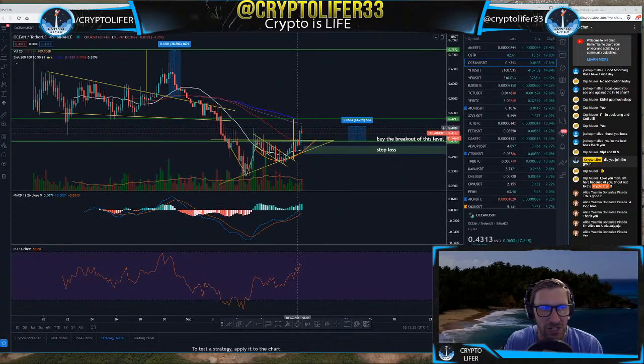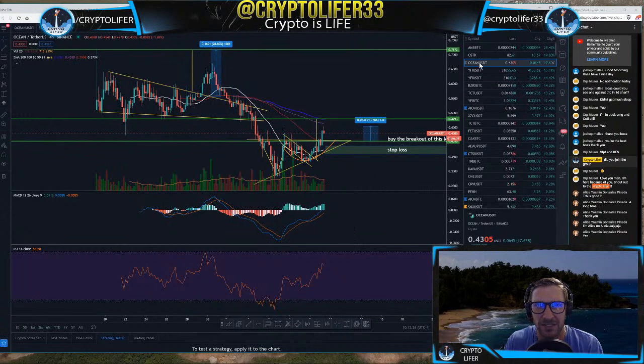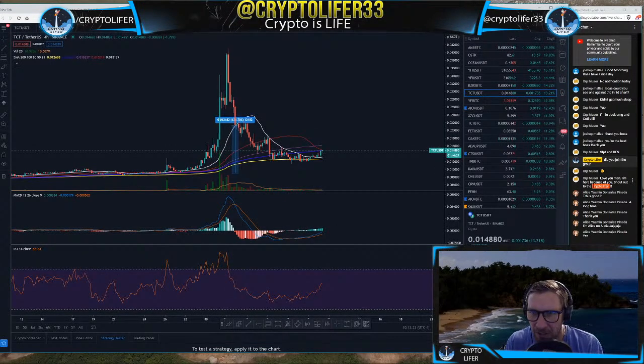See, we're getting rejection even on these bigger well-known, not well-known coins, but Ocean had a big following, big pump. It's kind of new in the DeFi space. People like it. Okay, XRP Muser, we wanted to look at STPT and REN.